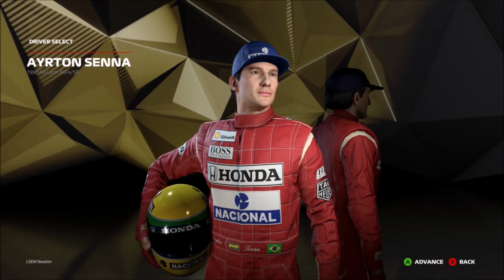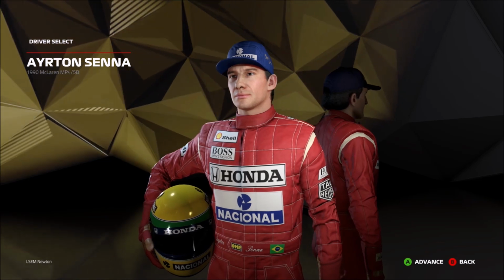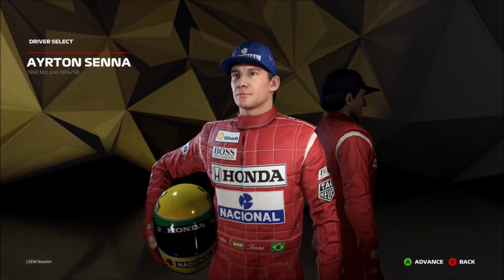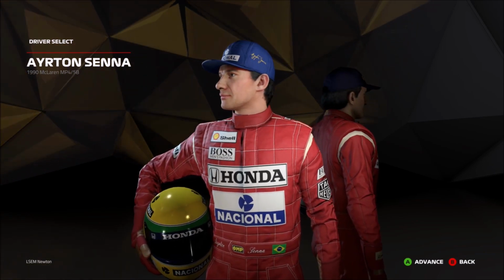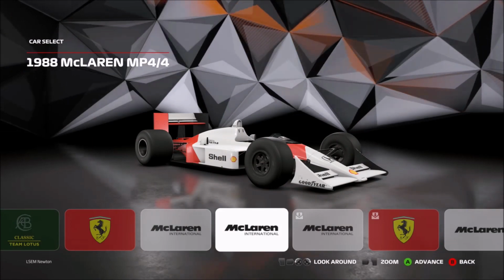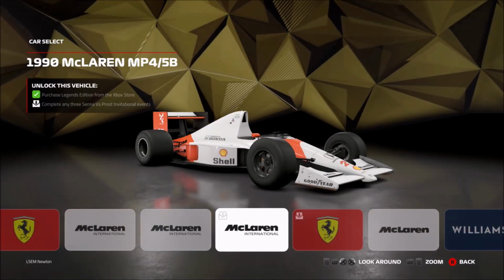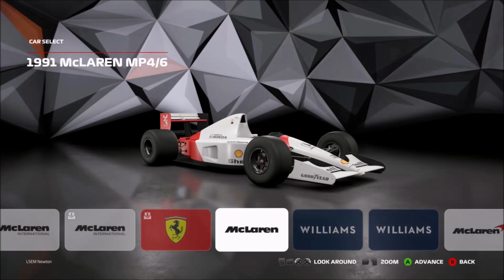Hello all, Jeff here with a new video back on F1 2019, because for those who don't know, all three of Ayrton Senna's Formula 1 World Championship winning cars are in the game. So today, I'm going to compare the McLaren MP44 from 1988, the MP45B from 1990, and the MP46 from 1991.